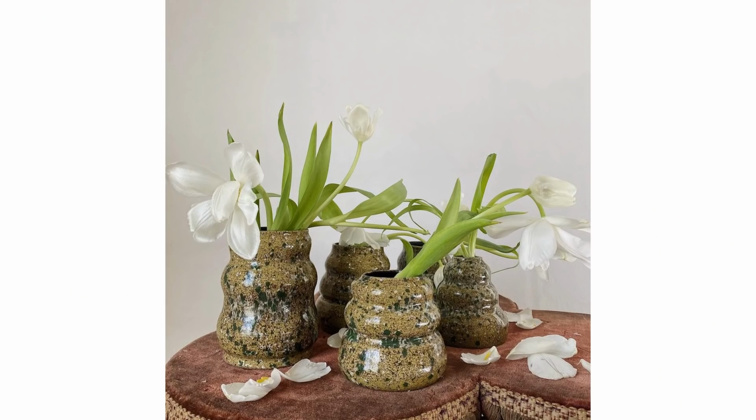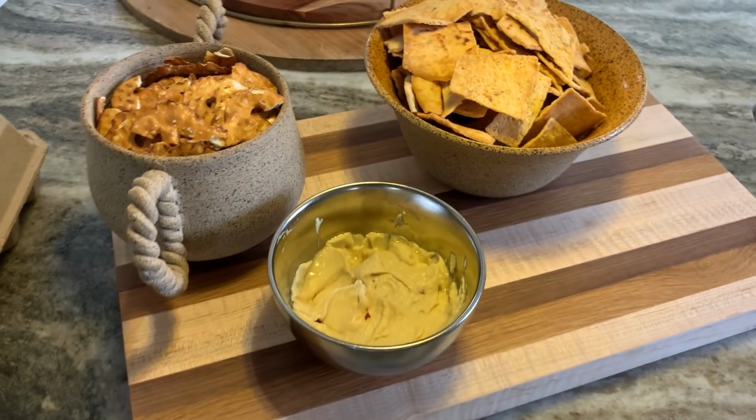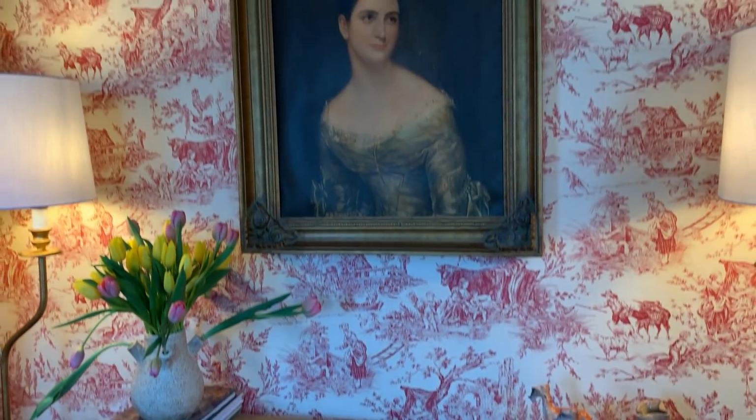So outside of restoring the house and raising chickens, we are sort of hobbyists by trade. I am a ceramicist, so I spend a lot of time at the pottery wheel, and Mark's a woodworker, and he makes cutting boards, sculptural pieces, some pieces of furniture, and you'll see all of those scattered throughout the house.